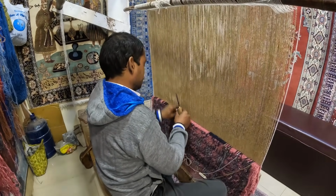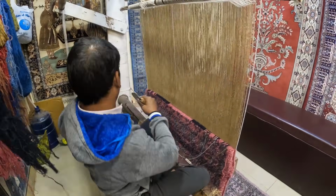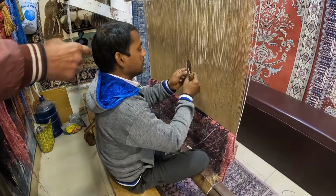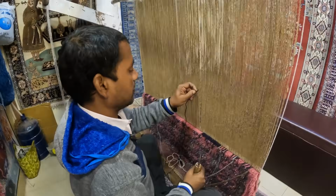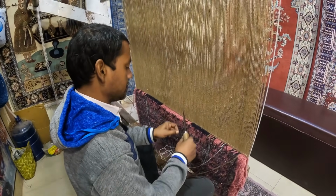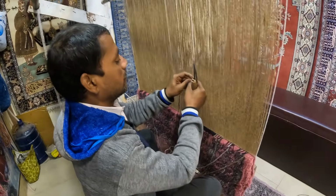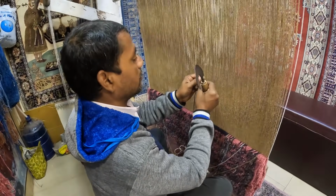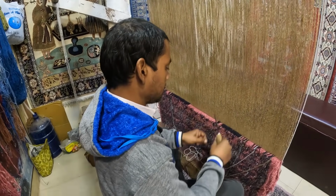So he's just weaving the wool through. And what is the material? Is it silk? It's a Kashmiri wool. Kashmiri wool. We make one string from the front, one from the back, knots it in the figure of 8, brings it down, cuts it. Front, back, knots it, brings it down, cuts it. And he's very fast.